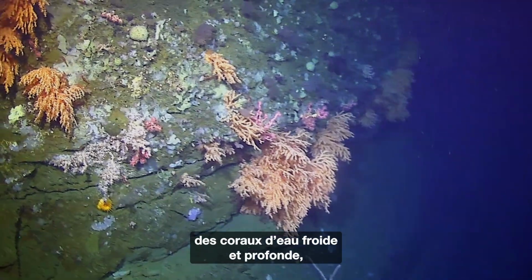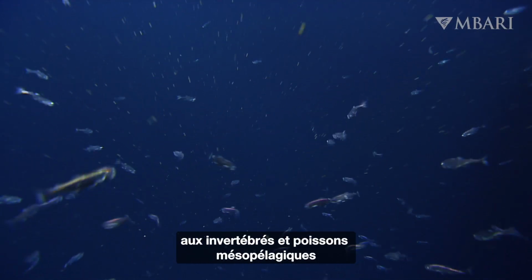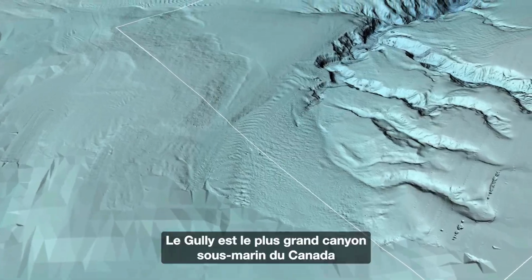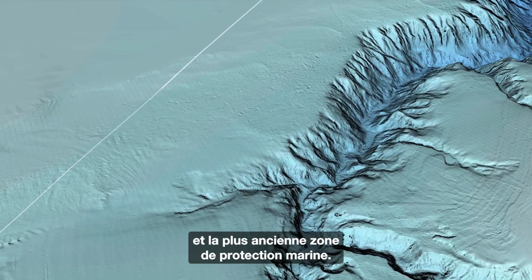The Gully is very well known for the diversity of wildlife that occurs there. Everything from cold, deep water corals to these crazy and interesting looking mesopelagic fish and invertebrates. And it's also a hot spot for whales. The Gully is Canada's largest underwater canyon and its oldest MPA.